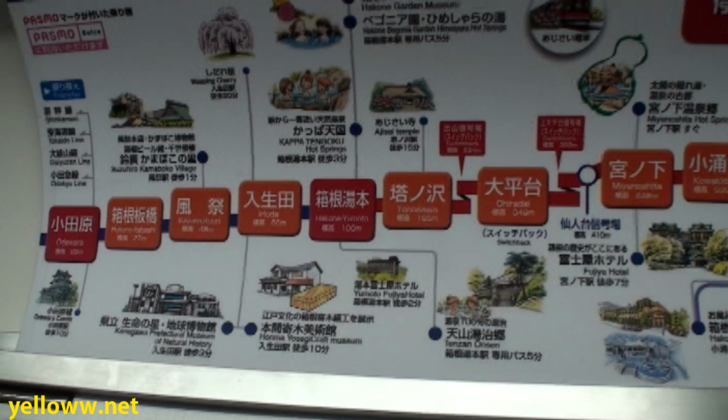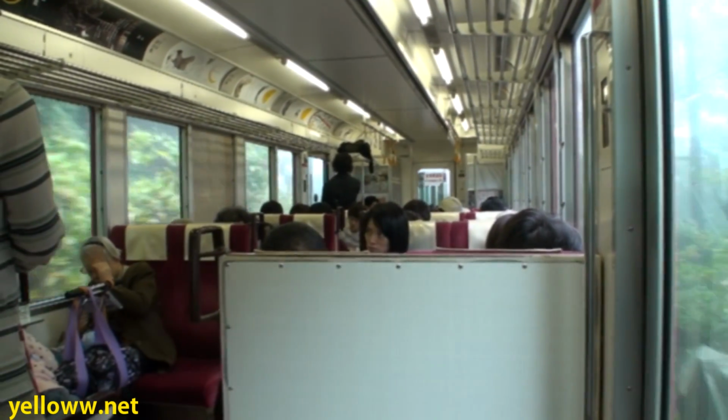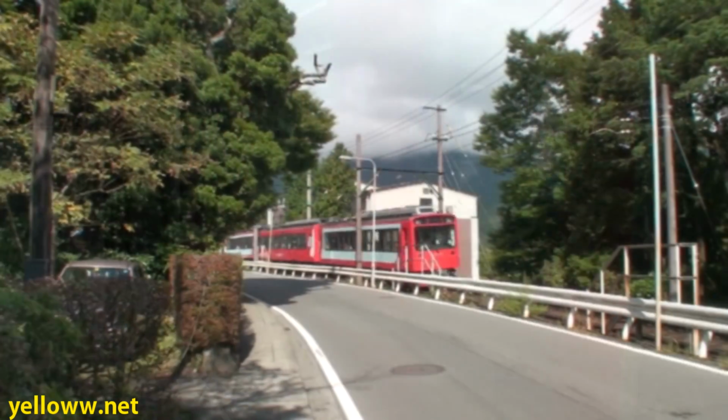The circle trip begins on the Hakone-Tozan Railway line. The 53-minute train ride begins at Odawara Station and ends at Goro Station. This is Japan's oldest mountain railway, and it travels through some pretty awesome scenery.